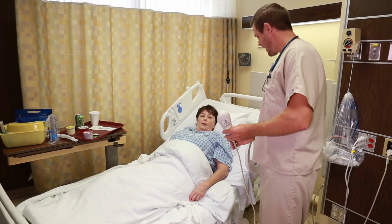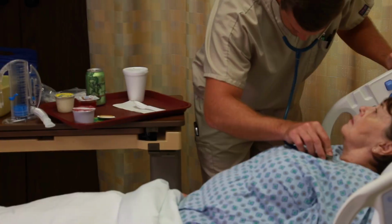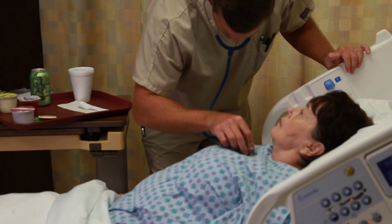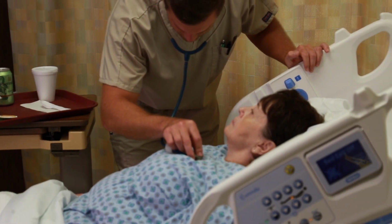Upon settling into your room, you'll meet your nurse. Your nurse will take your vital signs, complete a neurological assessment, and listen to your heart, lungs, and stomach. Your nurse will also orient you to your room and assess your pain level. Your nurse will inform you of pain medication your doctor has ordered and the next time you're due for it. Remember, your pain medication is ordered as needed, so be sure to request it when you need it.